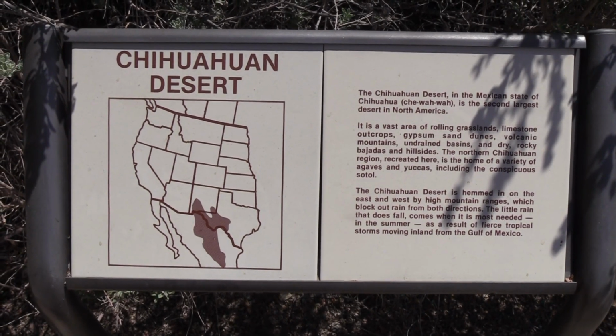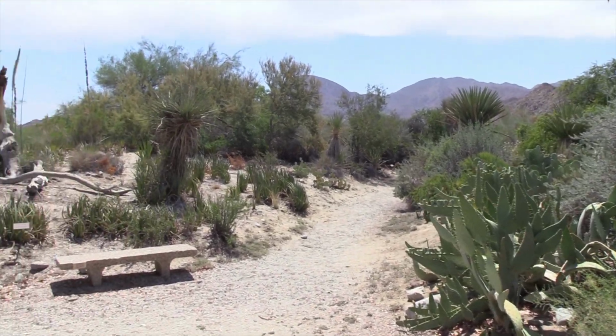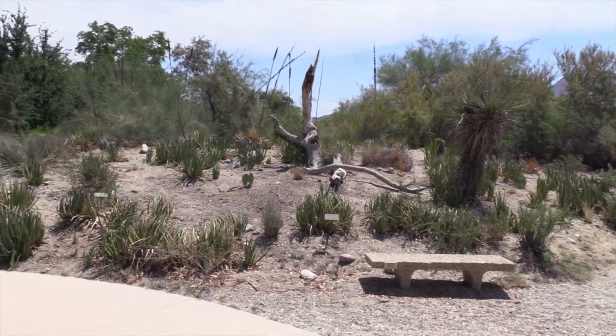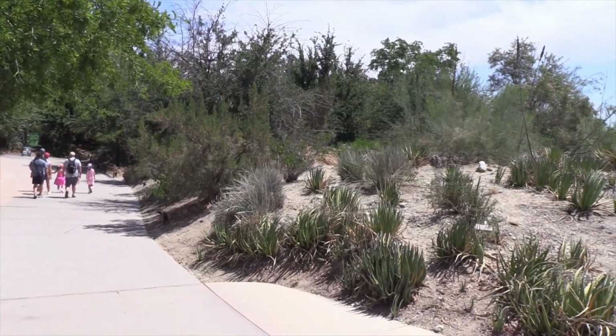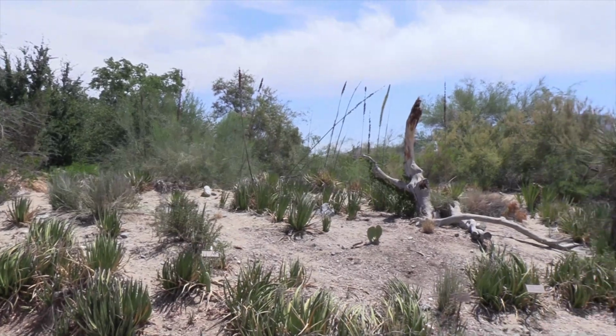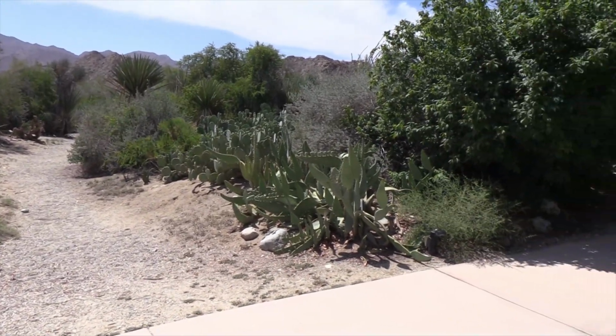Information about the Chihuahuan Desert. Yeah, there we go, all the cactuses. So lots of this type of environment on my drive getting to California.